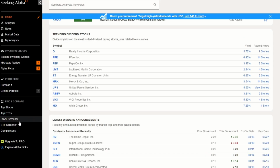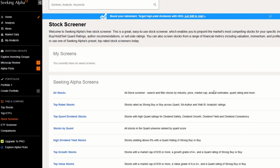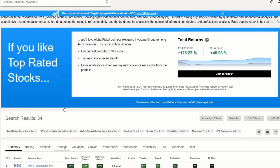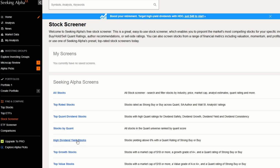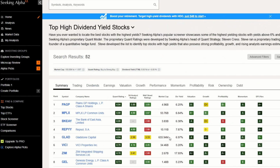So if we click over here on the stock screener, now we have a list of screens, so we can click on, say, the top rated stocks. And here we get a list of the very best rated stocks. On average, these picks from Seeking Alpha far outweigh the market. Or we can go back and focus on the top dividend yield stocks. Again, we get a list of the very best of these.